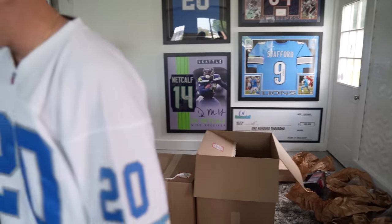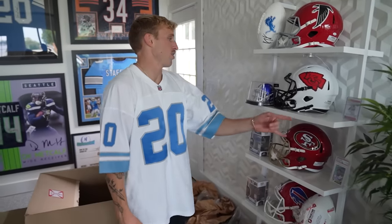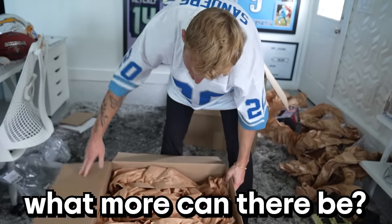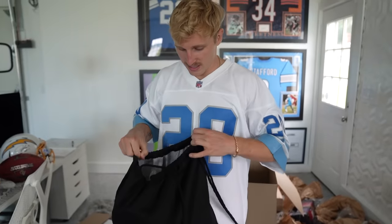All right, boys. We've got four insane posters. We've got an absurd amount of jerseys. We've got Funko Pops, trading cards, signed footballs. A lot of signed awesome footballs. One final box from Pristine Auction. Let's dive in. What more can there be? Tell me you've ever seen a box like this. What is this? Oh, it's a helmet. It must be somebody important. Done up like that? I think that's Michael Vick.